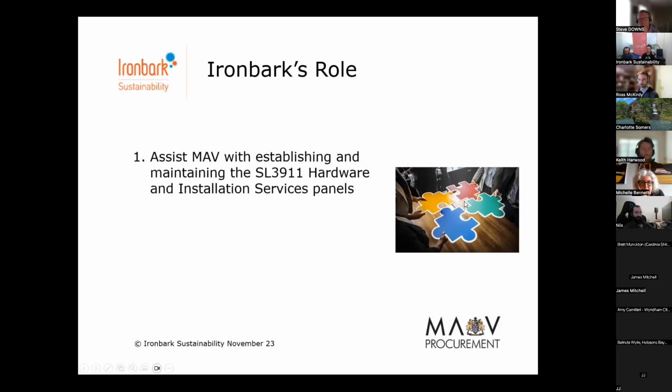Essentially, there's two parts to our role. Firstly, we assist the MAV with establishing and maintaining the SL3911 hardware and installation services panel. So that's one of the two that Steve just mentioned. That's where you can go to procure lights and installation services.